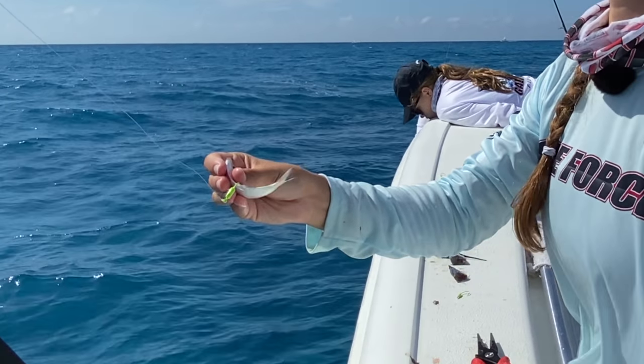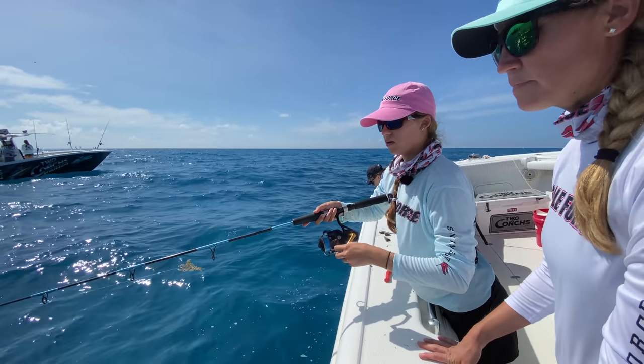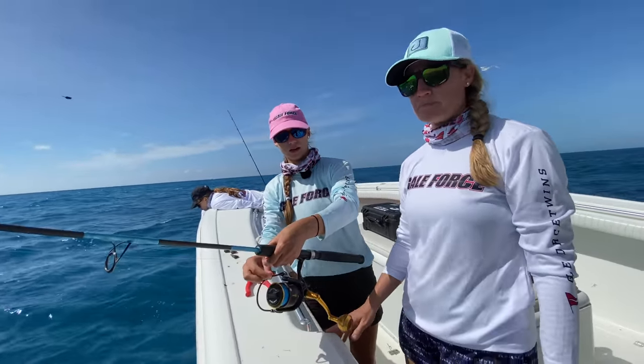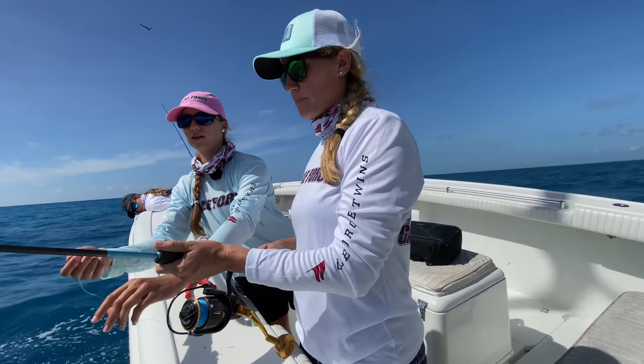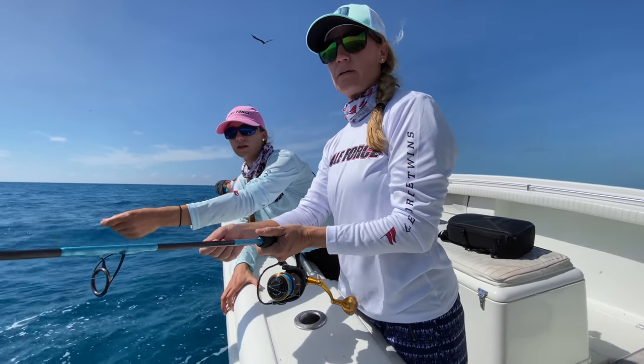Just like that, and then we're going to put him in the water and cast him out towards all the yellowtails. Because he's a live bait, he's going to do the job for you, so you can hold your rod and reel. You're going to hold the line, and he's going to swim away from you. As he swims away, you're going to let him swim away.